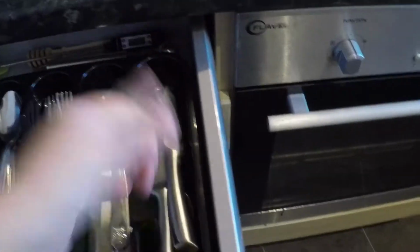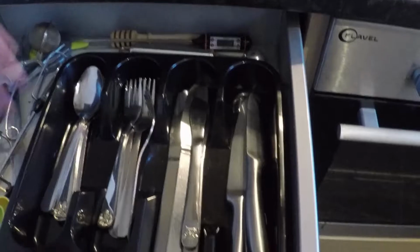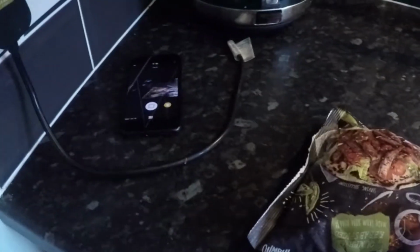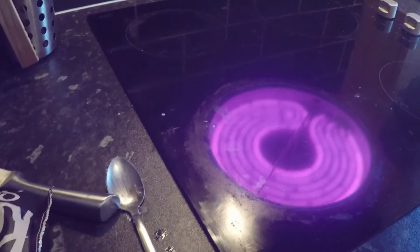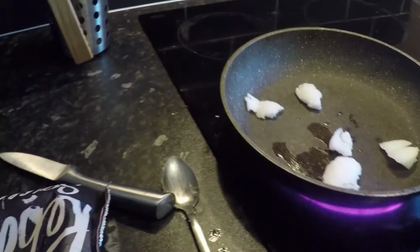Now you can have this with chips or something. In fact, that's what I normally go for. Oh, that was close. Today, I'm not going to. I'm going to be just having kebabs without any chips, largely out of laziness. I like how it's so cool. It's purple on the screen, but it's red in real life.